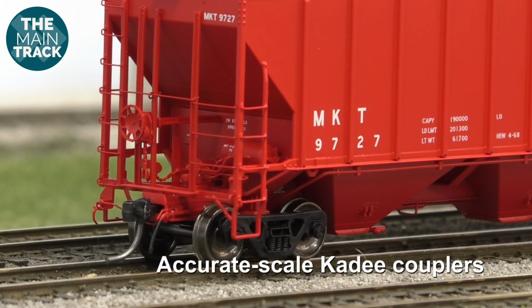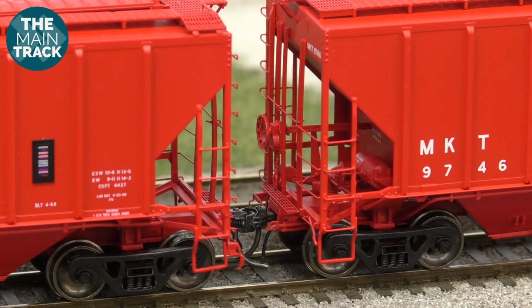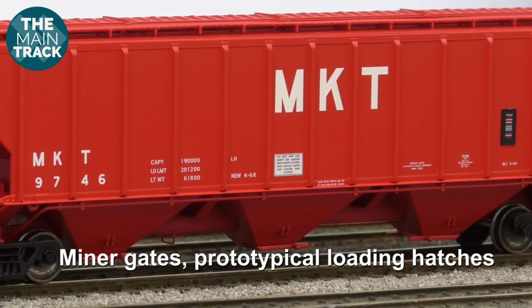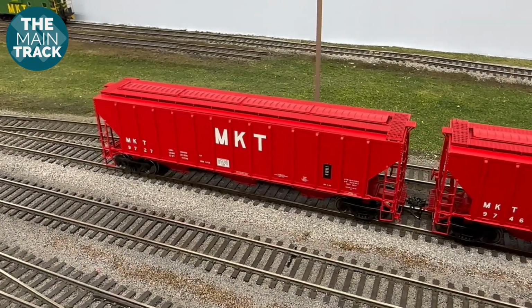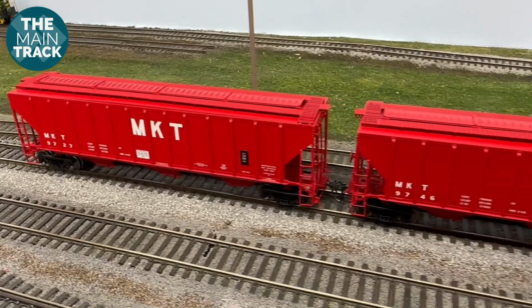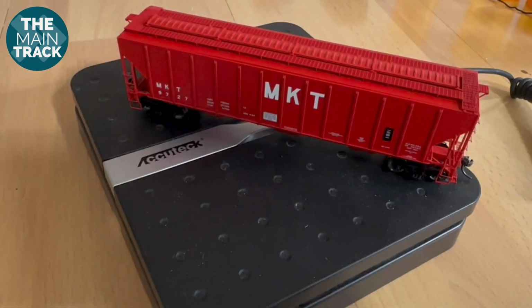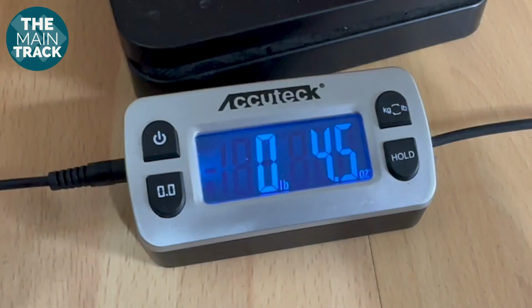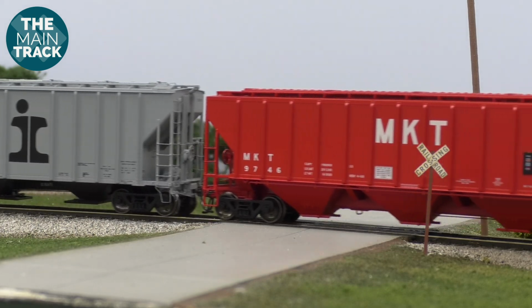You'll want to check out these fine body details, everything from the ladders and grab irons and brake wheel and rigging to the uncoupling lever and end brake platforms. There are nice, accurate Miner brand gates for unloading on the bottom and accurate loading hatches on top. And while we're up here, I really like the etched see-through running boards. As typical with Tangent cars, these roll very smoothly, and you can see right here the weight in ounces, which is within NMRA standards. And I couldn't find any problems with the coupler heights.